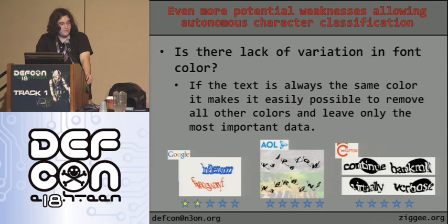Is there a lack of variation in font color? If the text is always the same color, it makes it easily possible to remove all the other colors and leave only the most important data.